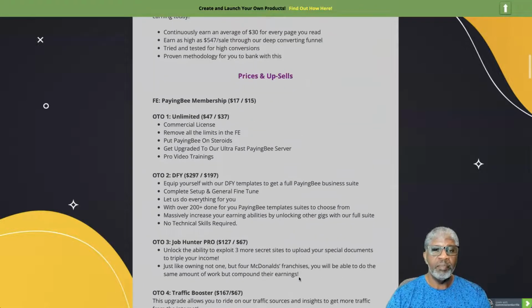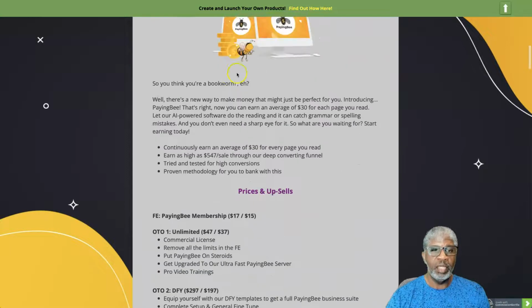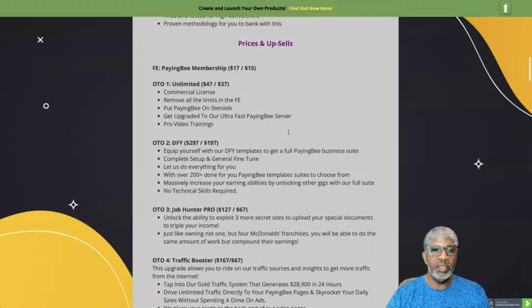So here are the prices. $17, there's a $2 exit coupon, and so you can get it for $15 today. And so everything we talked about here is the front end.